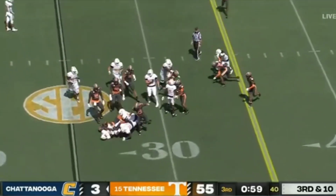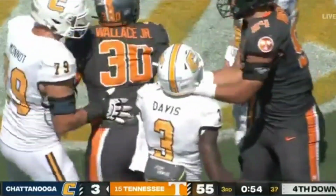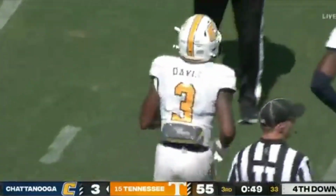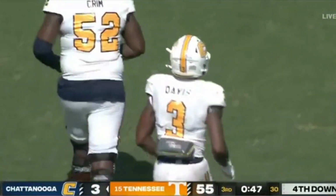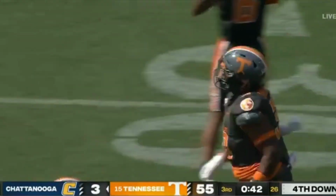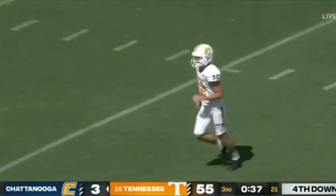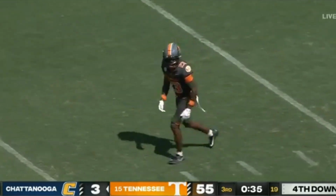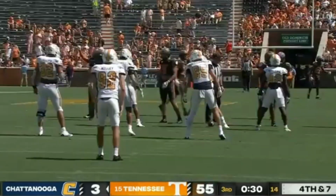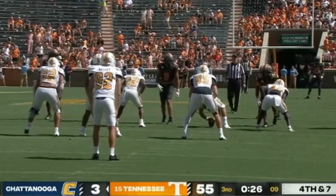3rd and 10, Reggie Davis. It's his 18th carry of the game. Jamal Wallace wrapped him up. Yeah, Davis, a guy that they're going to have to lean on hard this year in the ground game. A different type of runner for the Mocs offensively, and just has not been able to get untracked today. That's not a surprise. A sizable challenge today for Chattanooga in the run game.